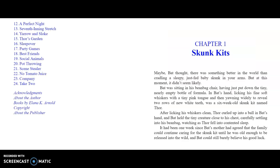Chapter 1. Skunk Kits. Maybe, Bat thought, there was something better in the world than cradling a sleepy, just-fed baby skunk in your arms. But at this moment, it didn't seem likely. Bat was sitting in his beanbag chair, having just put down the tiny, nearly empty bottle of formula. In Bat's hand, licking his fine, soft whiskers with a tiny pink tongue, and then yawning widely to reveal two rows of new white teeth, was a 6-week-old skunk kit named Thor.